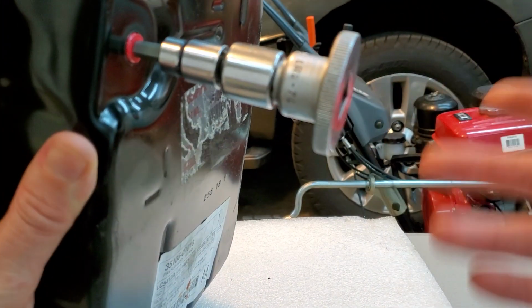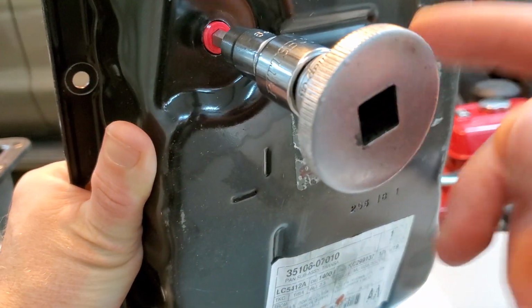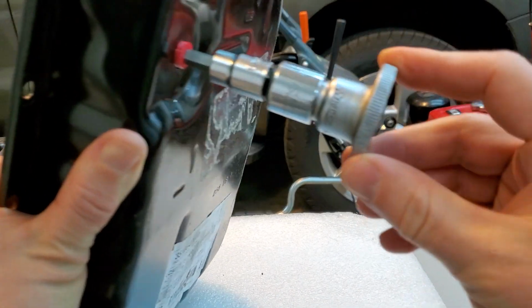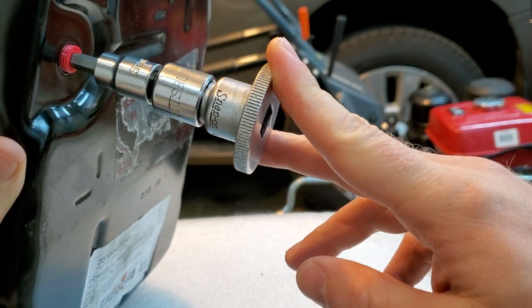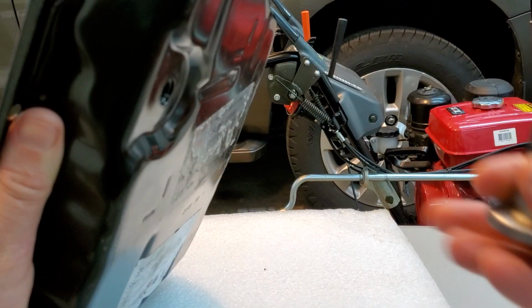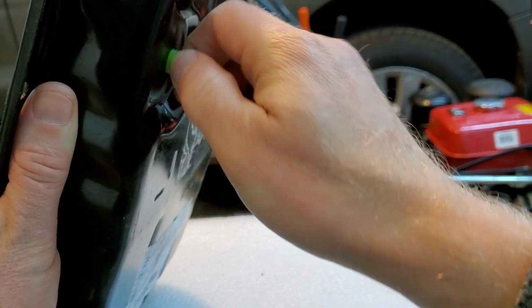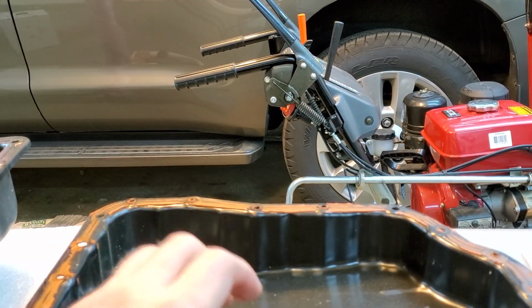Don't use, of course, a long ratchet or anything. Use something like this. I'll post a link. It's a very useful tool for small things like that. By the way, it's not gonna be exactly the same thing. This is a Snap-on. I got it for free a long time ago, like 20 years ago. Been using it for quite a while. And then if you try the green tube, let me try the green tube.